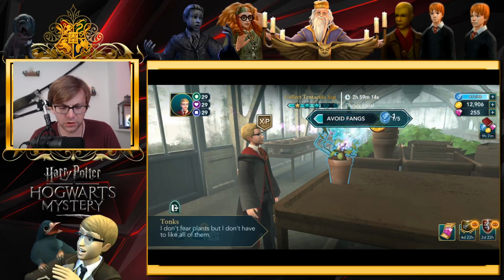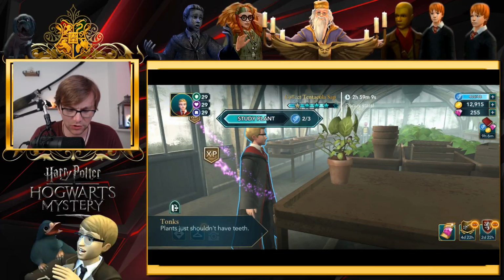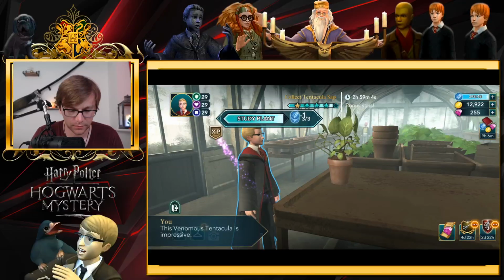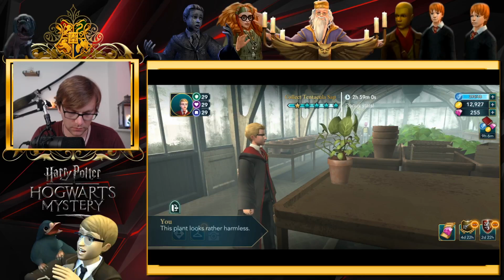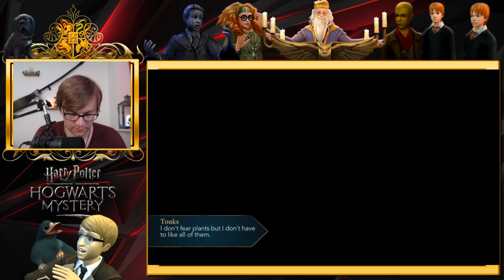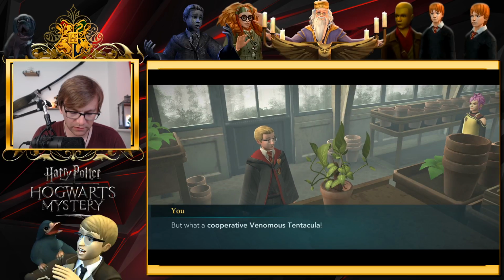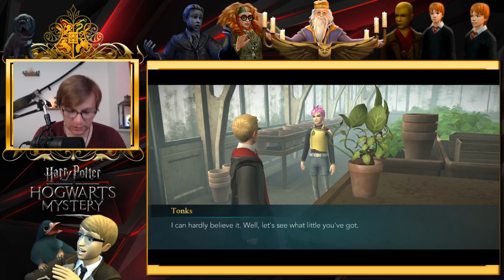You cannot like them. And look, they're really short missions as well, like 3 hours. Which means I've only used 200 energy. And voila. I wasn't able to get much of anything out of this plant, but what a cooperative venomous tentacula. I can hardly believe it. Well, let's see what else you've got.